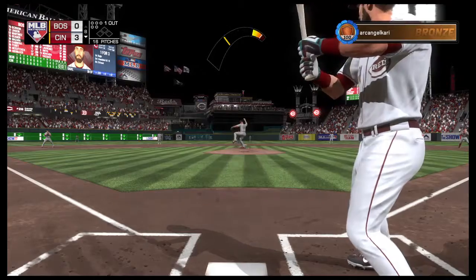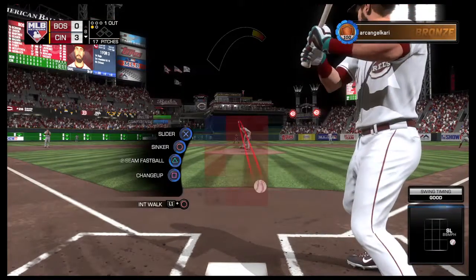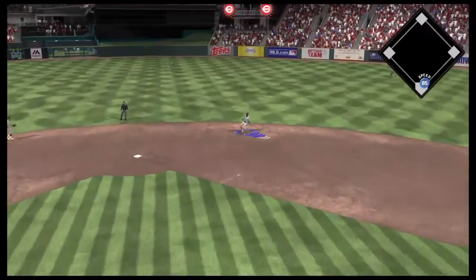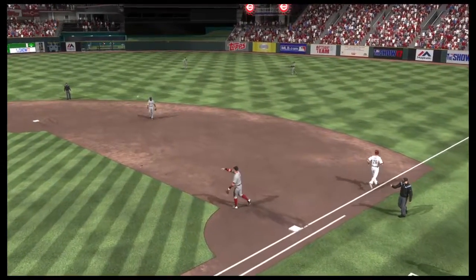Now at the plate, David Dahl. He's working on a 1 for 3 thus far. And this pitch just about saws him off as he can't get extended at all. It's strike 1. Ground ball sent back up the middle. Throw in time at first for out number 2.